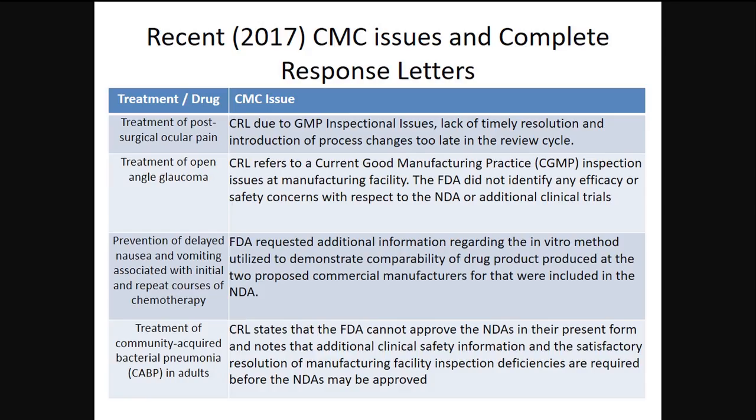Next, treatment of a glaucoma condition. Again, they refer to a manufacturing issue. There were no efficacy or safety concerns, and no additional clinical trials were needed. Basically just a GMP manufacturing issue. Next one down, prevention of delayed nausea and vomiting. FDA requested additional information regarding an in vitro method used to demonstrate comparability of the drug product produced at two manufacturing sites included in the NDA. They didn't do that effectively, so the NDA was not approved. Or this may have been a prior approval supplement for a new indication.